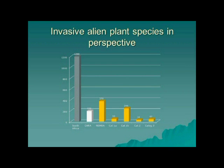If we just have another look at this histogram, just putting these invasive plants into perspective, we can see there are about 1,200 species of naturalized alien invasive plants in South Africa. NEMBA lists 379, it's about 30%. Category 1B is the largest category of the NEMBA species. And as I said before, these include those that are the most widespread and troublesome.